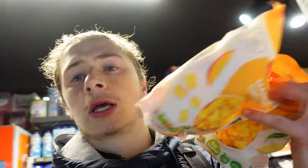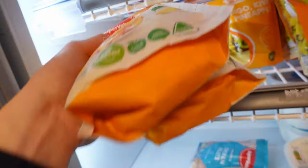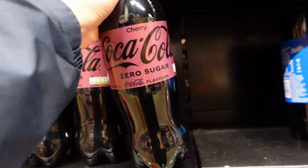They have it. Two bags, I'm gonna stock up. You know what, screw it. I'm getting four. I'm just taking it all. Next, I'm gonna get one of these bad boys.